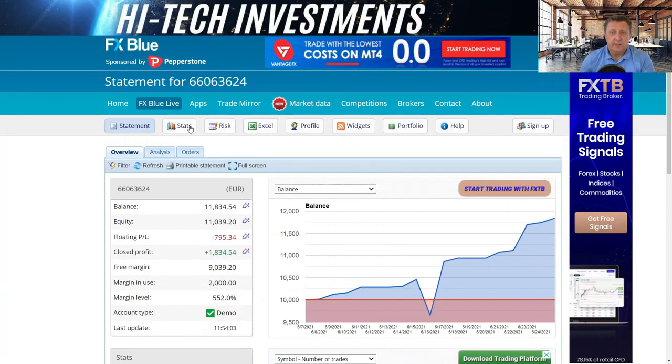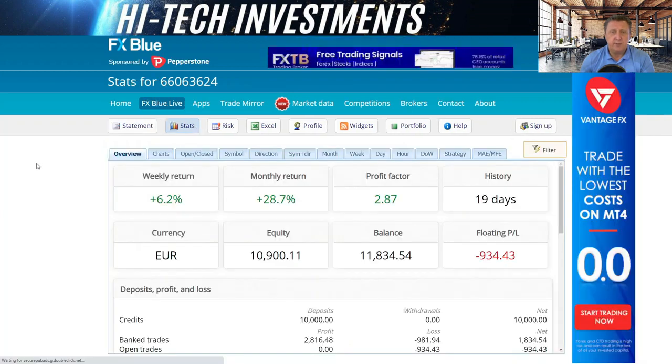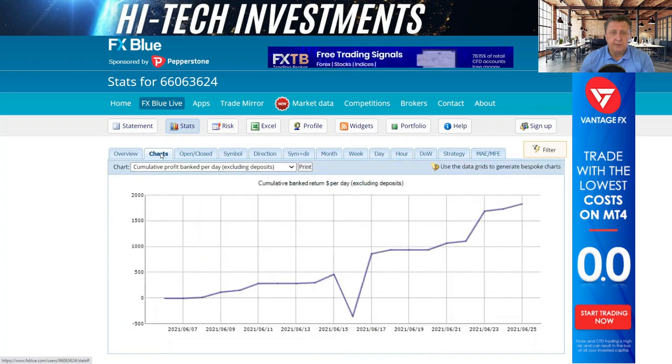If we now go to the stats over here, we'll see some of these items again presented in a similar fashion: the weekly returns, monthly returns, profit factor. And the history, as you can see, is very short for this particular one, 19 days only. Again, we'll have a look at the charts, as a lot of people would like to see those. I must say also these reversal trades don't happen that often.